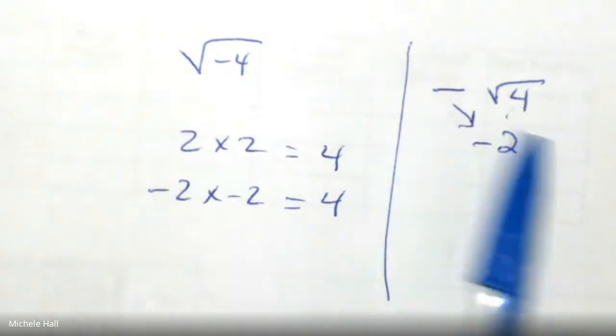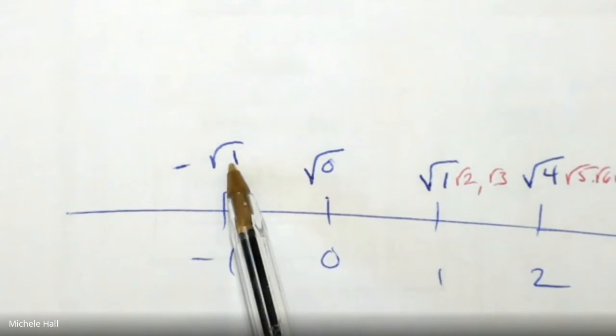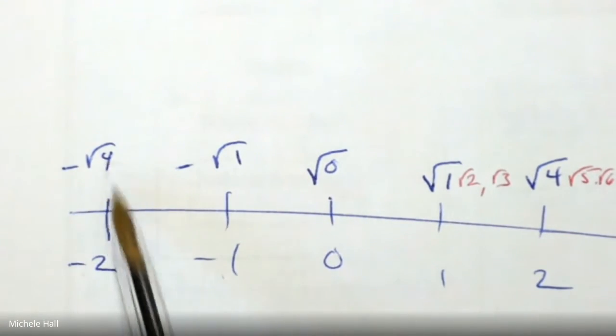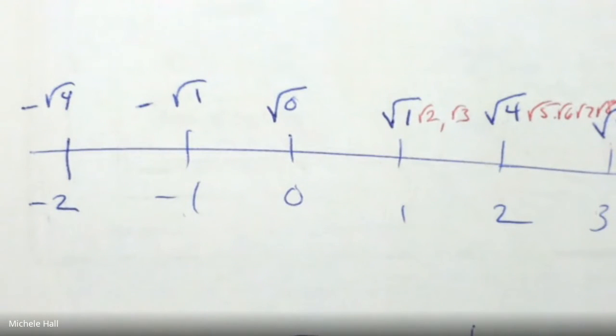But here I could have the square root of -1, because 1 times 1 is 1, and then bring the negative down in front of it. The negative is going to be on the outside. The square root of 4 is 2, and then I have to carry the negative along in front of it. I just wanted to explain to you what that number system looks like.